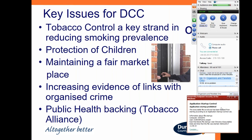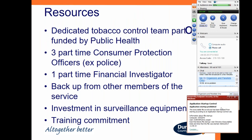And also we have the fair marketplace issue, with bona fide tobacco retailers being disadvantaged by the unregulated supply. And perhaps the biggest issue for us and our partners is the evidence that illicit tobacco has clear links with organised crime within County Durham, as it's seen as a relatively low-risk enterprise when compared with drug dealing, and has clear opportunities for money laundering. But the main driver continues to be the links with tackling poor health and deprivation within County Durham. And we are very fortunate in having secured public health funding for officers to tackle this problem.